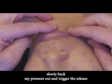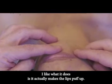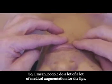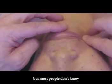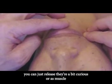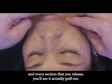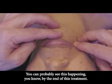And I'll slowly back my pressure out and trigger the release. And that gets the lower part of the lip too while I let go. What it does is it actually makes the lips puff up. So people do a lot of medical augmentation for the lips, but most people don't know you can just release the orbicularis oris muscle, and every section that you release, you'll see it actually puff up. You can probably see this happening by the end of this treatment.